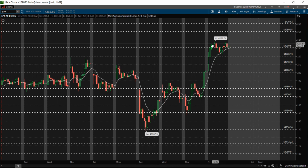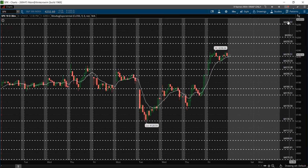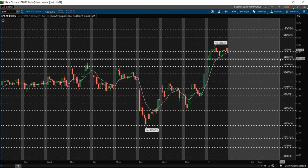That would be my first target, and also would be my entry point if you are going long on SPX. And my first target to take profit would be that 4,260. And I also have 4,280 as my second take profit target. Now to the downside, we do have some support here at 4,220. If that were to break, I am looking at 4,210 and 4,200 psychological.